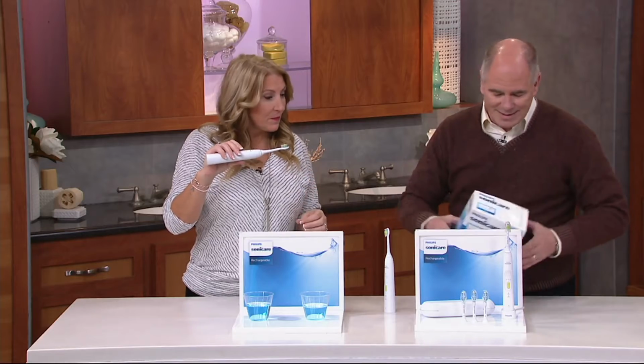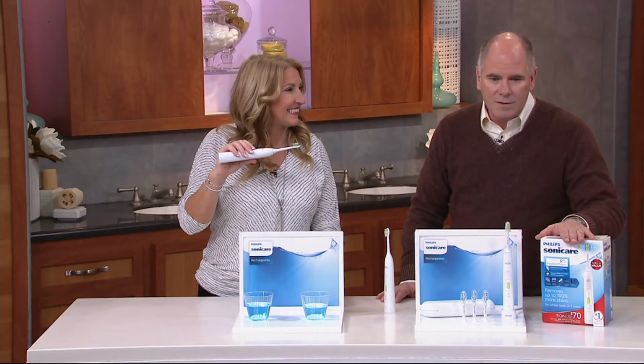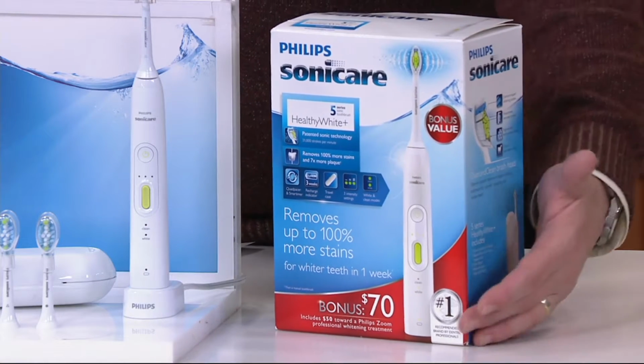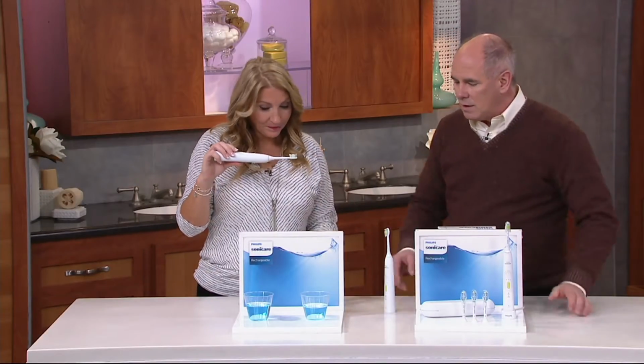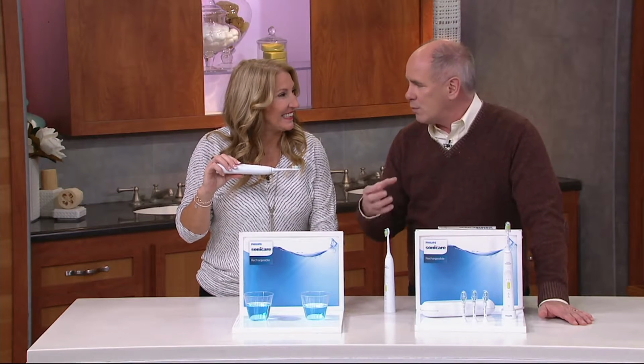It is. It's the exact same Sonicare piece that you know and love, but we've got it at a better price tag. And even advertised on their package, they were saving $70 at their retail value that they had at $137. Yeah. So, what's Sonicare do that other battery-operated toothbrushes can't do?